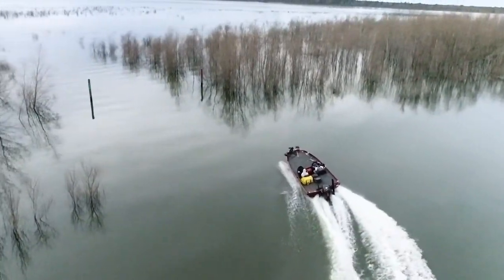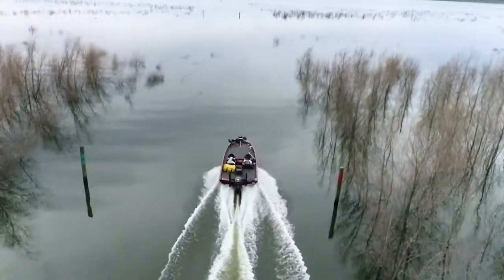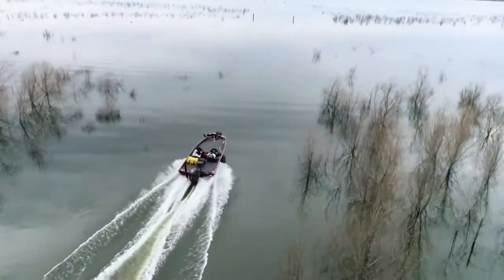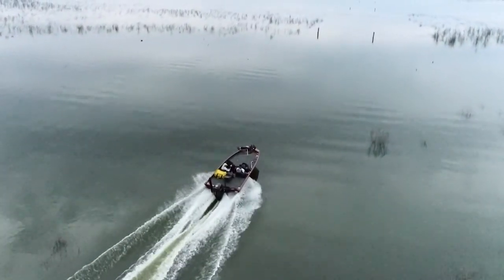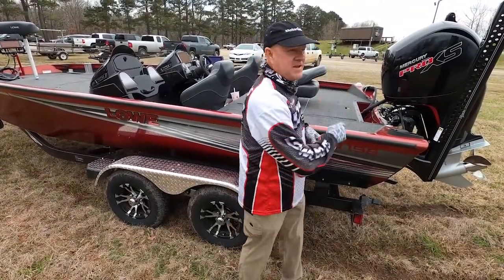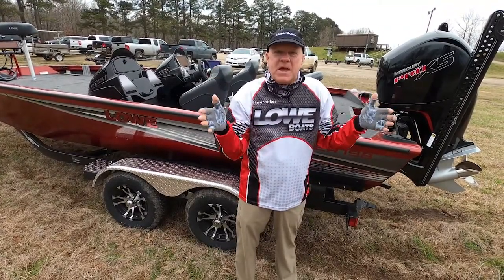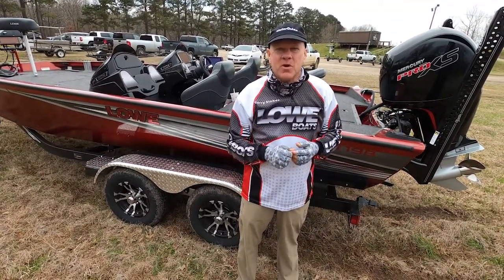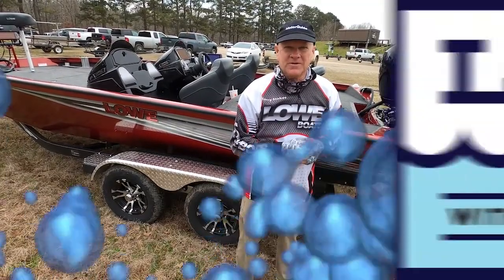Got it rigged out with my Mercury Pro XS 4-stroke outboard engine, the power poles. This thing's got all the toys, all the goodies. I'm looking forward to getting the low Stinger 198 out onto Bussey Reservoir. So, without further ado, let's get it down the boat ramp. Next time you see me, I'll start explaining the big bass that live here at Bussey. Right now, let's get things started back at the studio and your weekend planner.